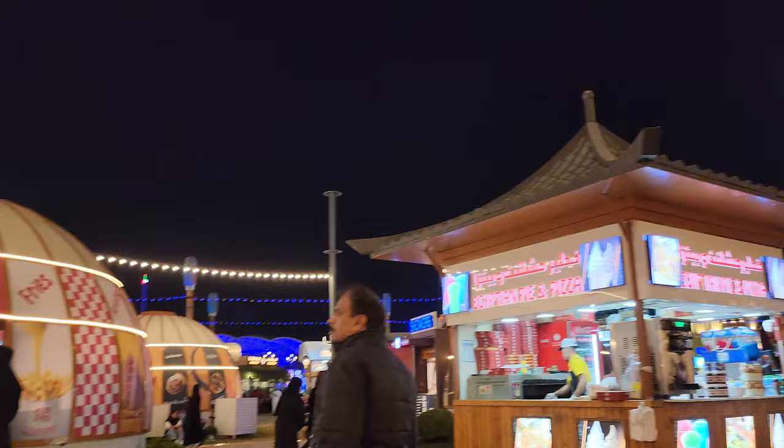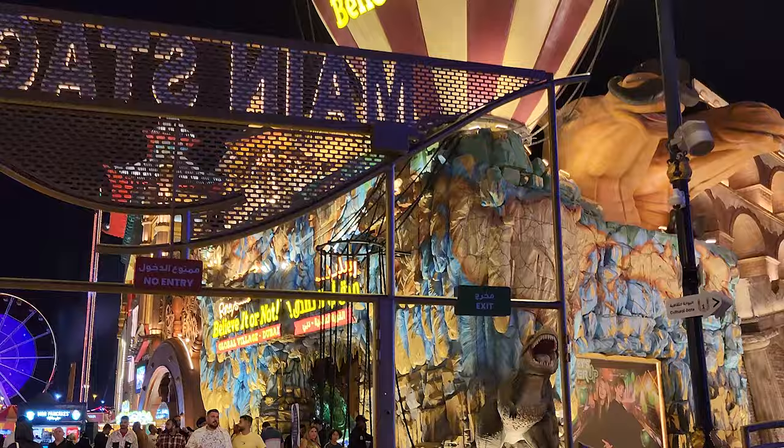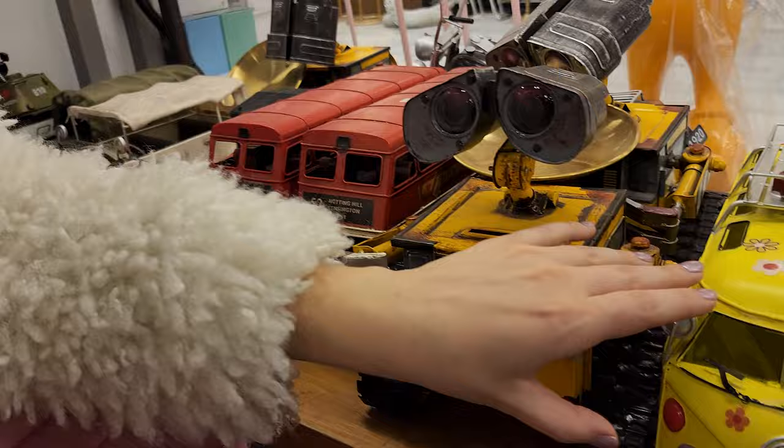It's the way they're teaching children about the world. I know, and the kids can go around in these little cars. I wish I had a little car to go around in. Believe it or not, is that Ripley's Believe It or Not? I think it is. Oh my god, so funny. Look at all these cars. There's like double-decker buses, and then they're like hippie Volkswagens, and it's really fun.